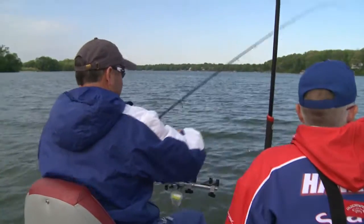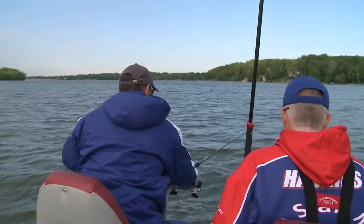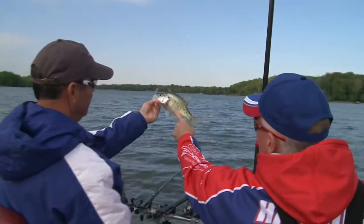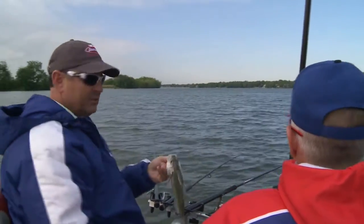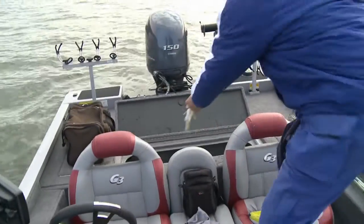But as we were saying, it could be a tussle in the beginning to learn how, but once you learn it, now look, she's spawned out. Good supper time crappie right there. Got one on here, Scott. Go ahead and get him for me then. Good fish too.